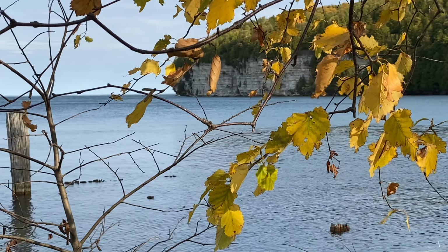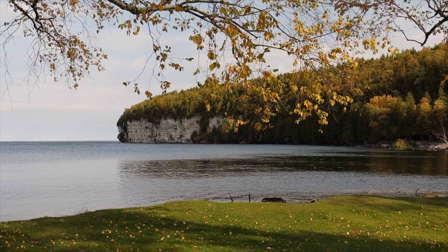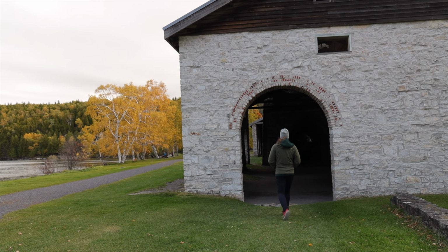We wanted to stop at Fayette State Park for a few reasons. Number one, obviously the colors are incredible. Number two, this is a historical site in which they've preserved it. The thing that I like to think about is that people have been seeing the seasons go by for years. This has been around since the 1800s. I hope I'm correct on that. And obviously it's beautiful. Look.